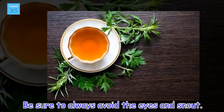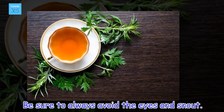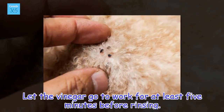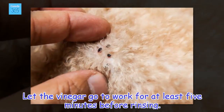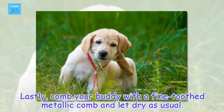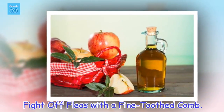Be sure to always avoid the eyes and snout. Let the vinegar go to work for at least 5 minutes before rinsing. Lastly, comb your buddy with a fine-toothed metallic comb and let dry as usual. Fight off fleas with a fine-toothed comb.